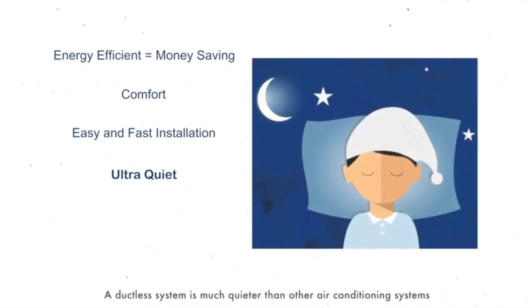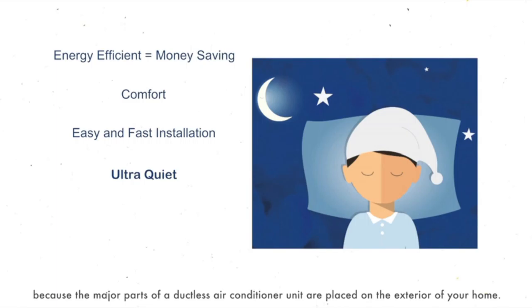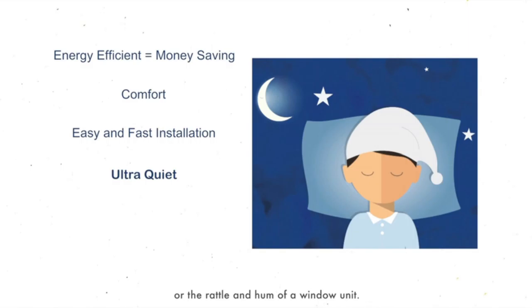Ultra quiet. A ductless system is much quieter than other air conditioning systems. Because the major parts of a ductless air conditioning unit are placed on the exterior of your home, no more spending sleepless summer nights listening to rumbly central systems or the rattle and hum of a window unit.